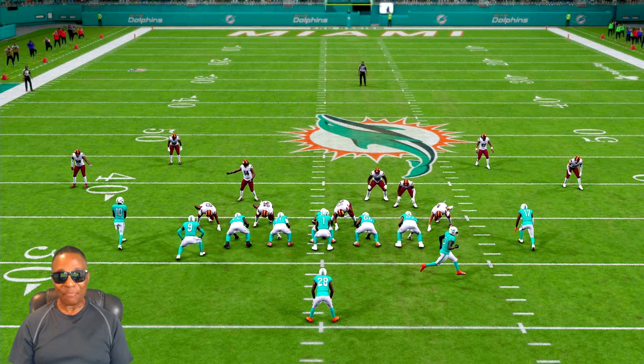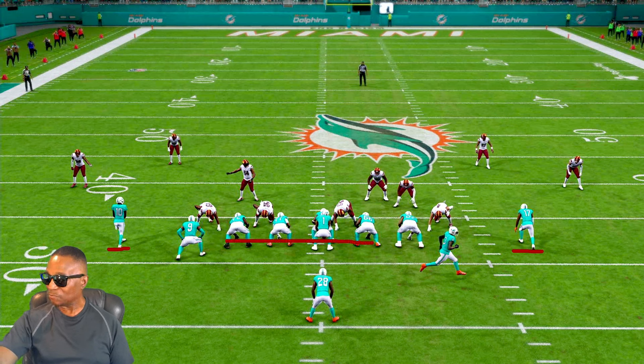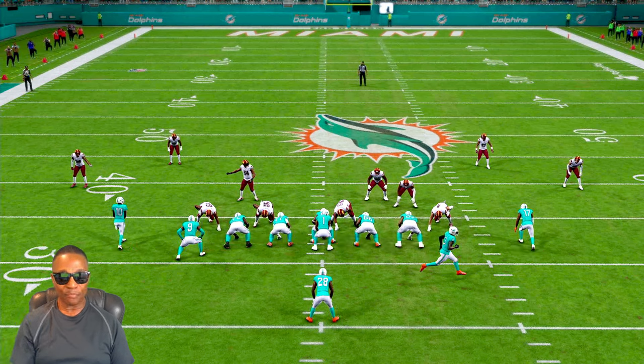But I like the Sapien technology continuing to progress because you look at the stance of Tyreek Hill, look at the stance of Waddle right there. Totally different stances. I don't think people notice stuff like this, you know? I like the spacing of the line, okay? I love the spacing. The game just looks better as far as formations goes this year. I really like that. But let's go ahead and break this thing down, man.